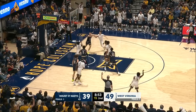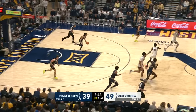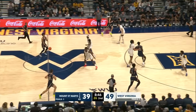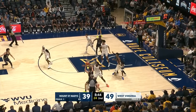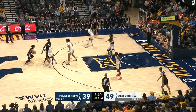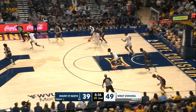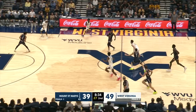Wants to pull it from deep. Off mark again is Huff, shooting about 25% from beyond the arc in the game. He's now 2 for 9 from 3, 2 for 10 from the field. Rosickeas, great defense though by Huff to get it back for West Virginia.